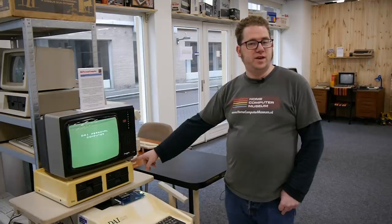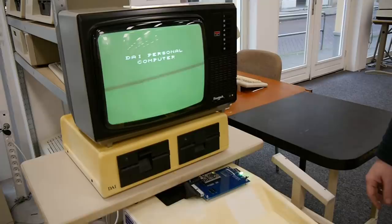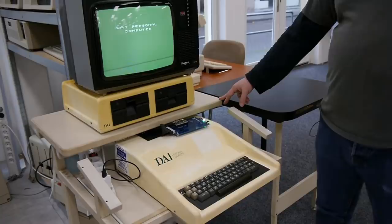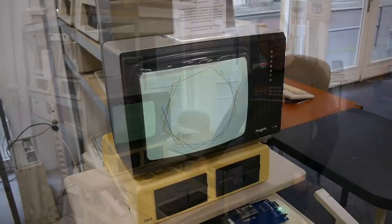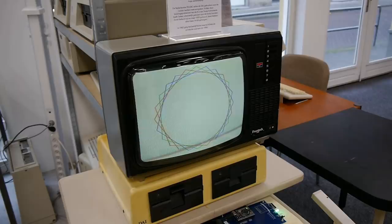The DAI computer was originally intended to be a Texas Instruments TI-99, because Texas Instruments refused to make the TI-99 available for Europe. So they asked the Belgian people, can you make a computer for us? Intel 8080. The machine had 48K of memory, 16 colors and 4 voiced audio. For that time, 1979-1980, a really extremely powerful machine.